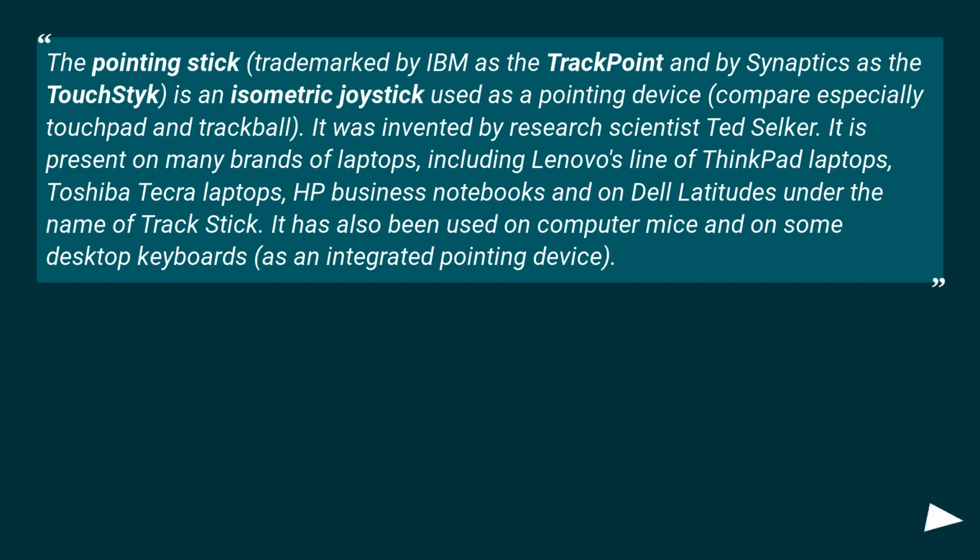It is present on many brands of laptops, including Lenovo's line of ThinkPad laptops, Toshiba Tecra laptops, HP Business notebooks, and on Dell Latitudes under the name of Track Stick. It has also been used on computer mice and on some desktop keyboards, as an integrated pointing device.